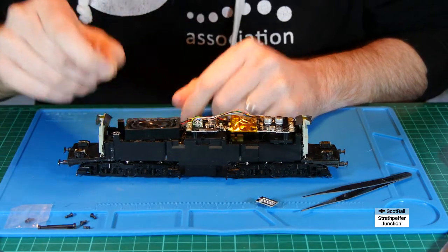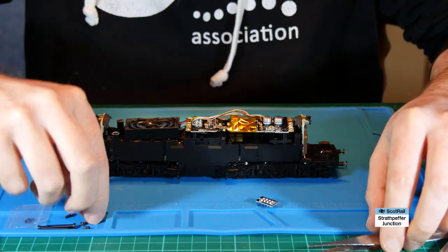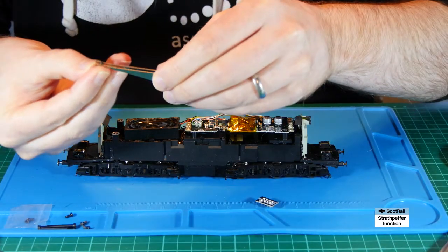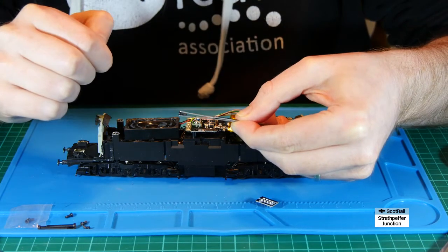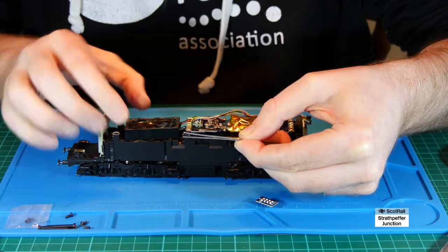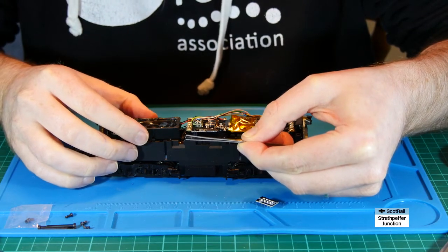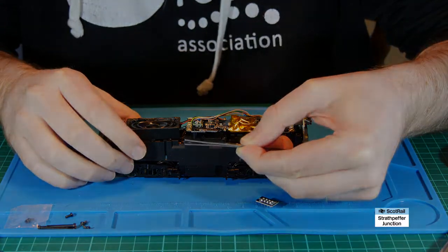Before we can move on to testing, what I will do with the speaker is reapply one of the screws that we took out from the fan assembly into one of the little lugs here, which will hold it in. And then on the other side, I'll apply just a tiny bit of black tack just to hold the lug down on the other side so that it doesn't move about. Not that I think it will, but just to be on the safe side.